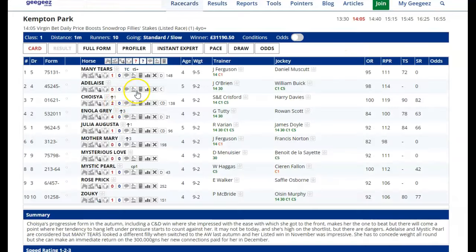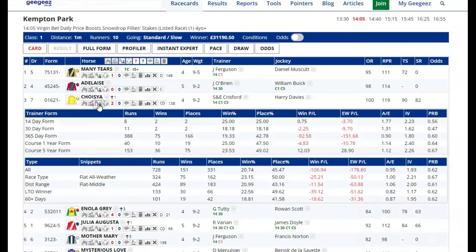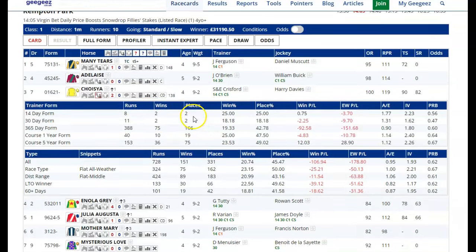2:05. I'm 9 minutes. I'm not going to be 9 minutes on every race. What do I want to say about this? This is a filly listed race. Trainer jockey 14 days. Simon and Ed Crisford. They've had a couple of winners in the last 2 weeks. Are they about to hit top gear?